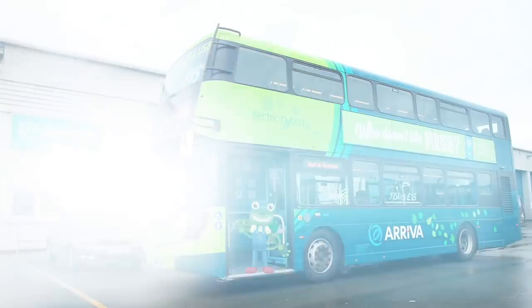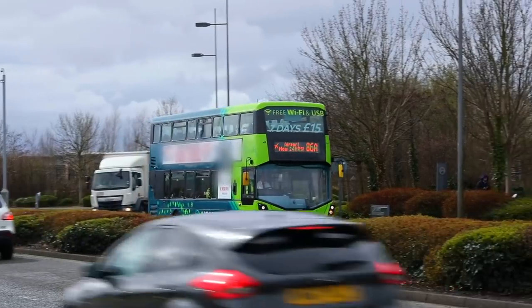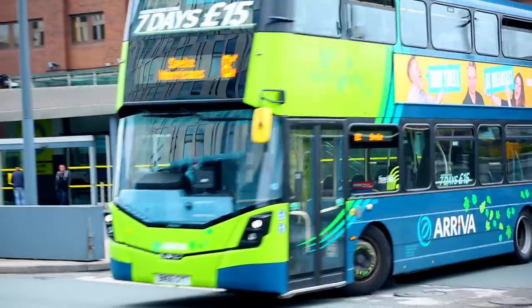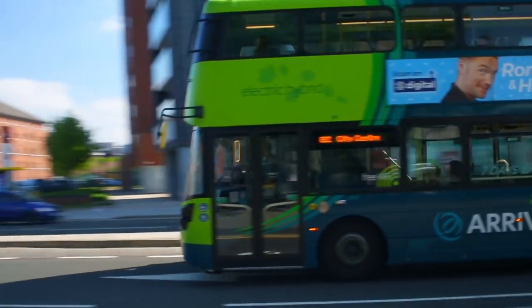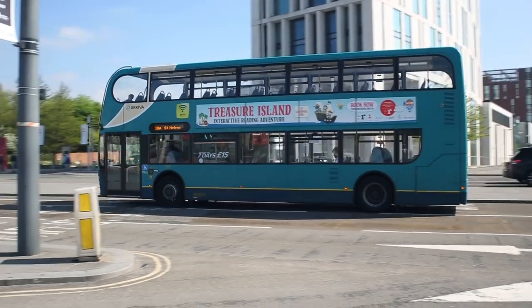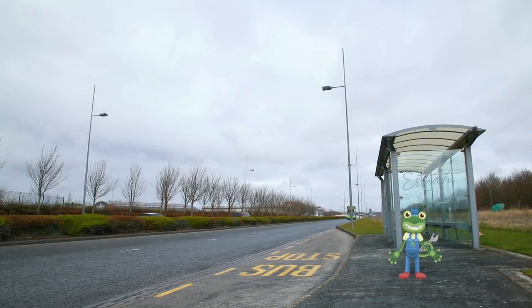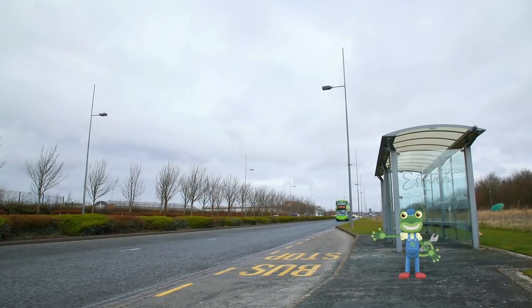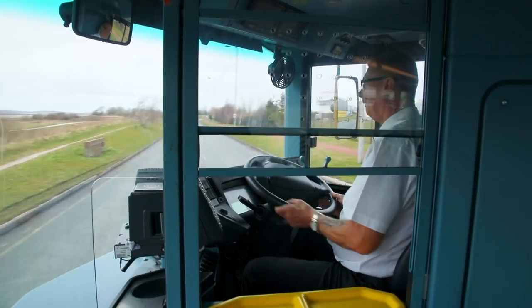Hello everyone! Whoa, look at that! That isn't just any bus. That's a double-decker bus. Look, there's a downstairs and an upstairs. I'm just waiting at a bus stop for the next bus to arrive. All you have to do to catch a bus is put your hand out like this, and the bus will stop.